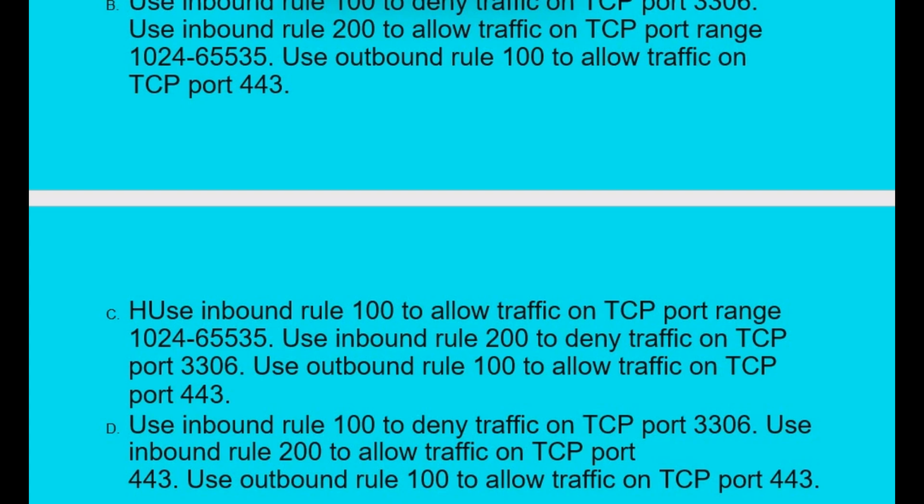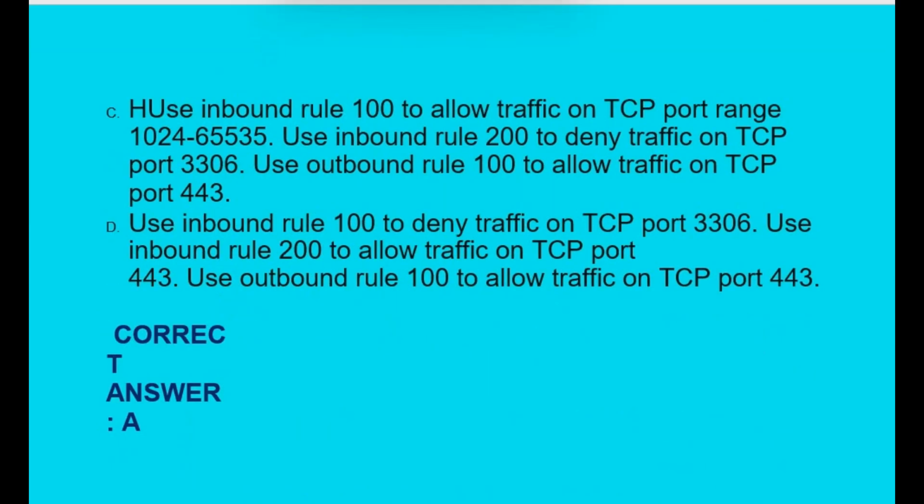Option D, use inbound rule 100 to deny traffic on TCP port 3306. Use inbound rule 200 to allow traffic on TCP port 443. Use outbound rule 100 to allow traffic on TCP port 443. Correct answer is option A.